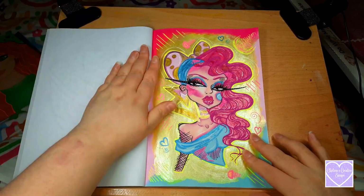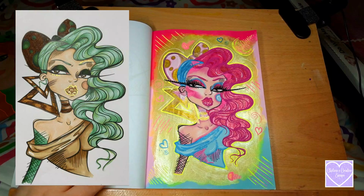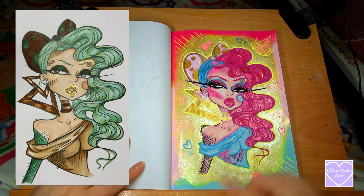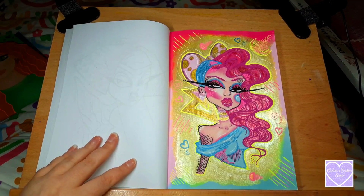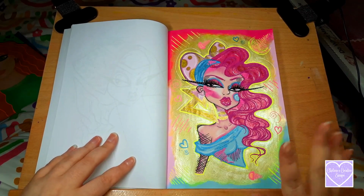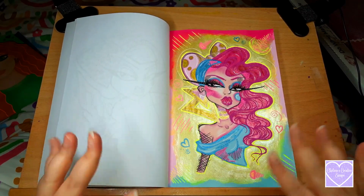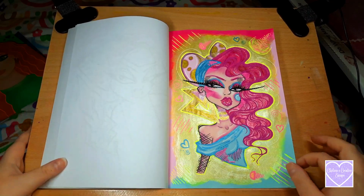So this is the page that I did, and this was a buddy colour with Franjisia. I will put Franjisia's page on the screen as always, but I love this page. I think it's so 2000s to 2010s kind of aesthetic, where you had all the girly stuff and they all had bright colours, and this just reminds me of that kind of thing.